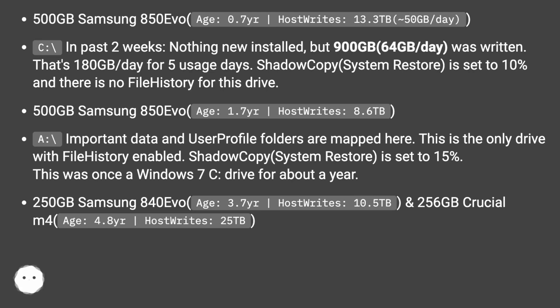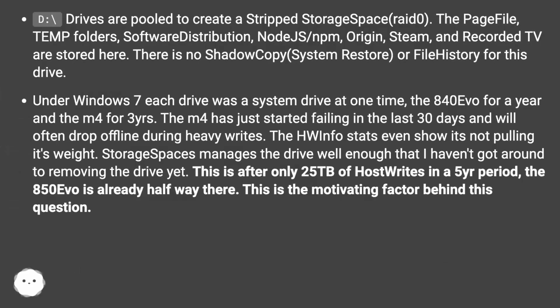250 GB Samsung 840 EVO, age: 3.7 years, host writes: 10.5 TB. 256 GB Crucial M4, age: 4.8 years, host writes: 25 TB. These drives are pooled to create a striped storage space, RAID 0. The page file, temp folders, software distribution, Node.js/npm, Origin, Steam, and recorded TV are stored here. There is no shadow copy system restore or file history for this drive.